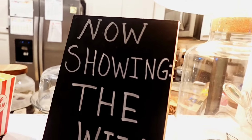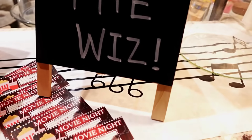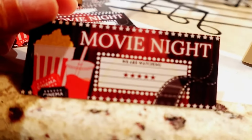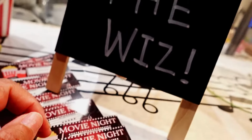Y'all, so now we're gonna head over to the bar. So what I did, I decorated and set it up as a movie theme kind of night. So we have the movie tickets that I got from Amazon, and we just spread them out to give it the movie theme vibe. And we also had some music note cutouts that I got from Amazon as well, and I just put them inside the lamp just to give it the feel that the party is still going on over here.